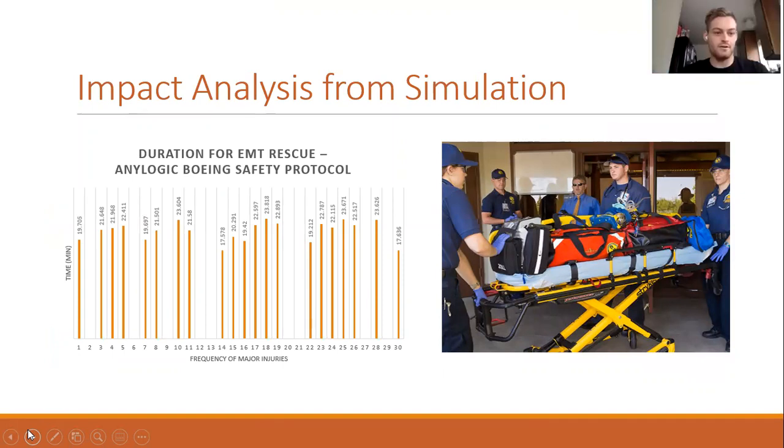All right, so looking at our sample size of 30 simulation runs, we saw there were 21 instances in the system where at least 1 major injury occurred. And we were able to see that it could take up to about 24 minutes for paramedics to rescue a cab operator from the crane cab.